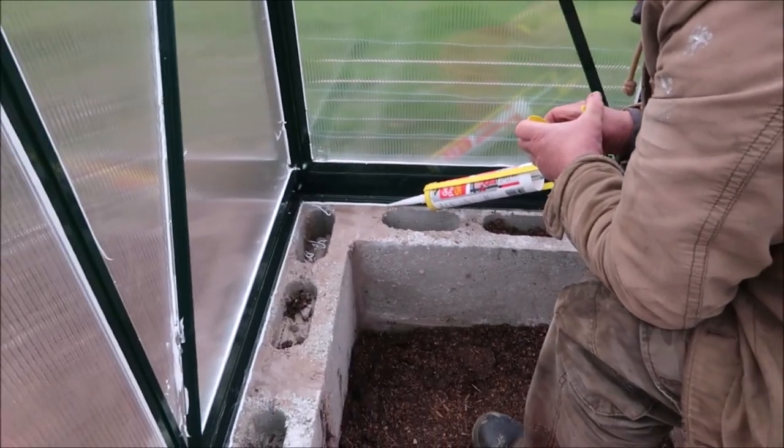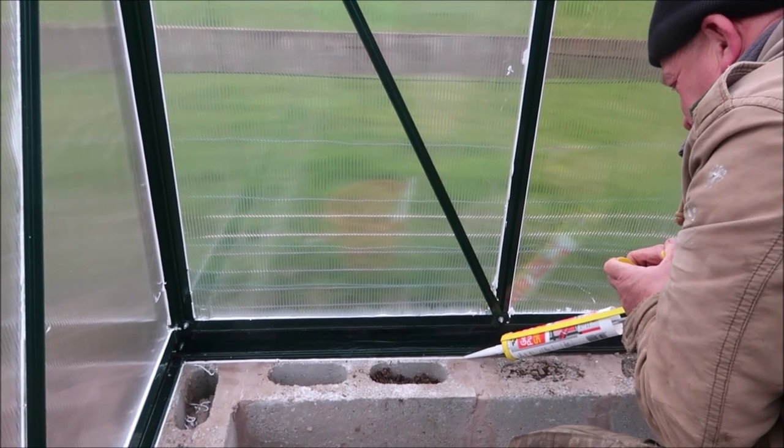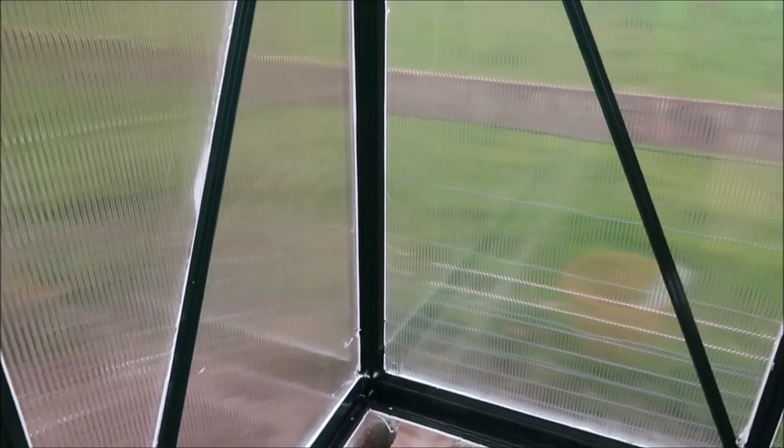Where's my husband? My husband is sealing every gap of the greenhouse. Look at this. Look, all been glued, because they are not that strong, this greenhouse.